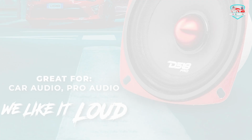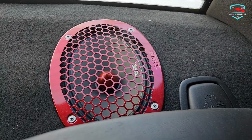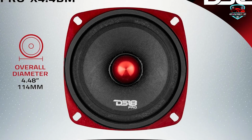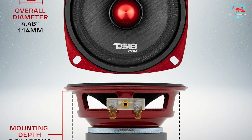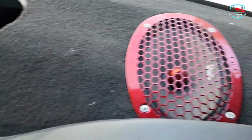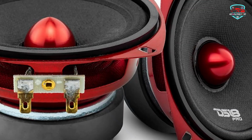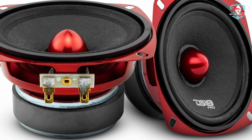The high-temperature copper-clad aluminum wire voice coil maintains durability and stability, even under high power levels. This feature helps extend the lifespan of the speaker while maintaining sound quality. A specially designed aluminum bullet dust cover protects the internal components and contributes to optimal performance. The combination of a steel frame and paper cone offers a lightweight yet durable construction that enhances sound clarity.